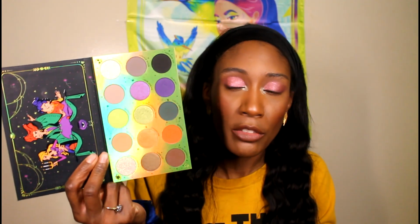But the next one I have is the All Hallows Eve palette. This is Hocus Pocus 2 along with Colourpop. I was not a fan of this palette. I know a lot of people said they really liked it, but I wasn't impressed by it. I like the original one better when it comes to the formula, but I will say this is the best color story out of all three of them. So if I had to pick based on color story, I would definitely pick this one.